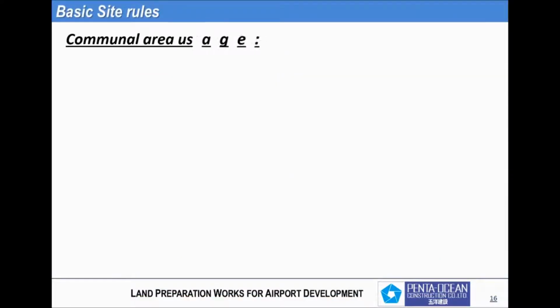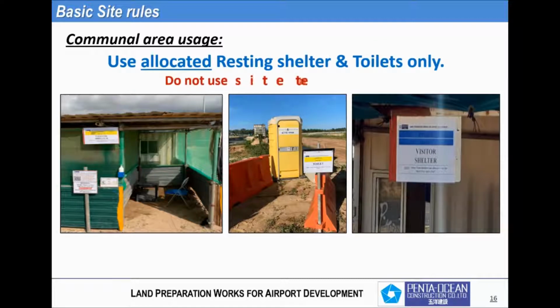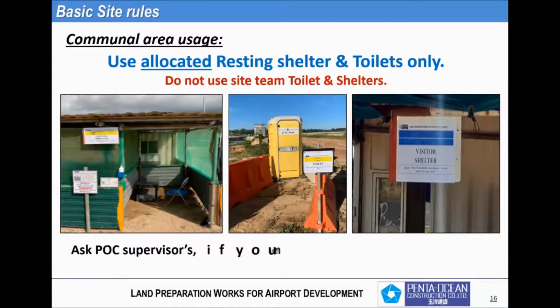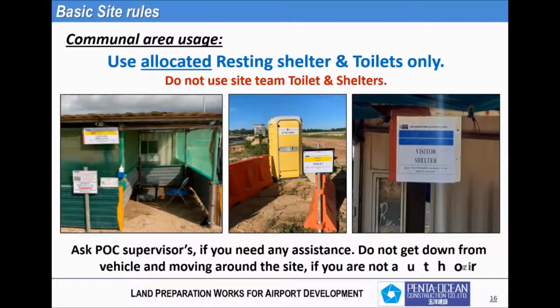Communal area usage. Use the allocated resting shelter and toilets only. Do not use other teams' toilets and shelters. Ask POC supervisors if you need any assistance. Do not get down from your vehicle and move around the site if you are not authorized.